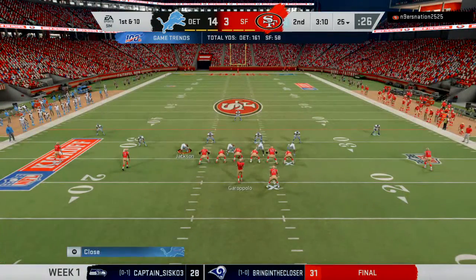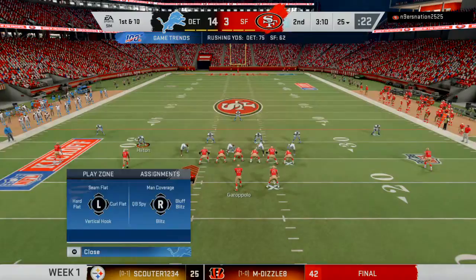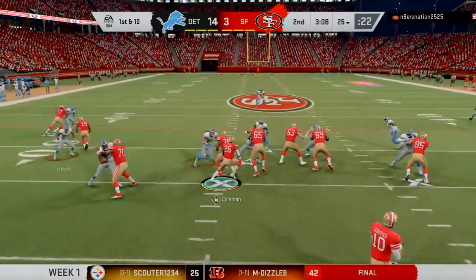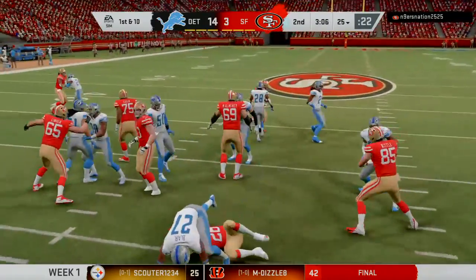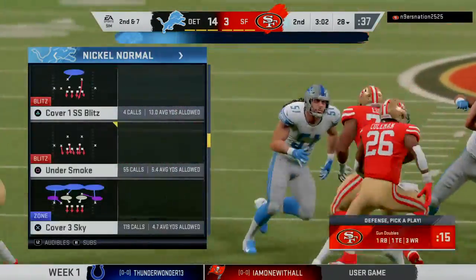The 49er offense set to get this drive underway. They trail now 14-3, an 11-point deficit as they start things out with a 1st and 10. A run there on 1st down gets 3 up to the 28. A gain of 3, 2nd down.